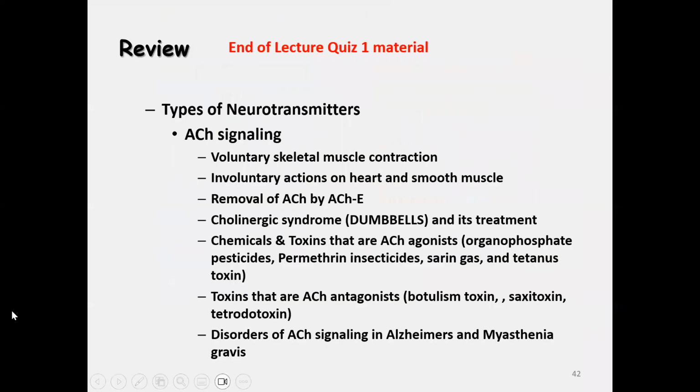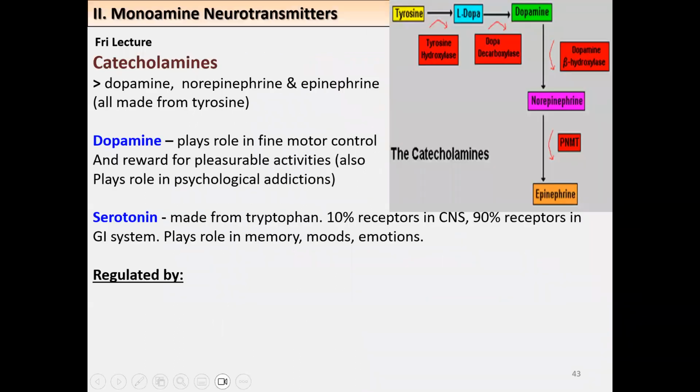Okay, so that technically is the end of the lecture quiz 1. I already sent you the breakdown of that quiz, so really just follow that email and you'll be fine. But now we're getting into the last part of this chapter, other neurotransmitters. Only the ones I think are relevant to you as future nurses. There's certainly a lot more than this.